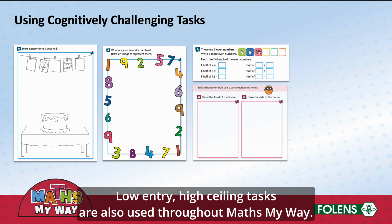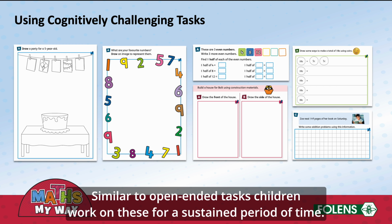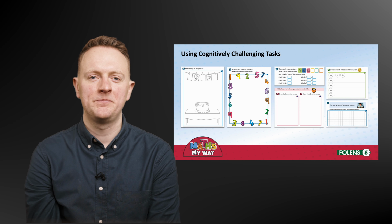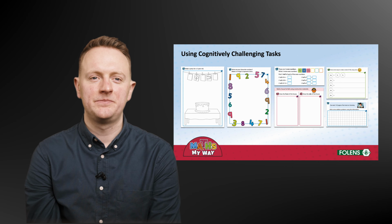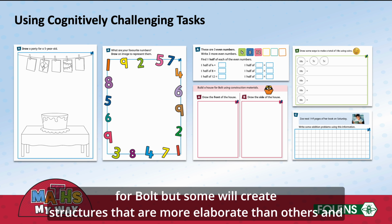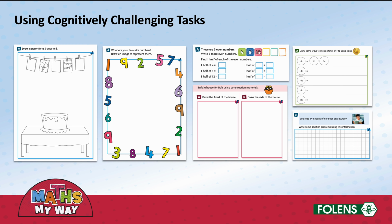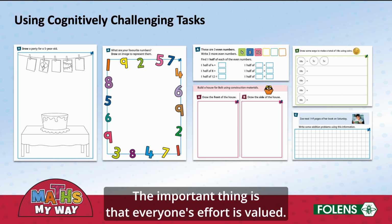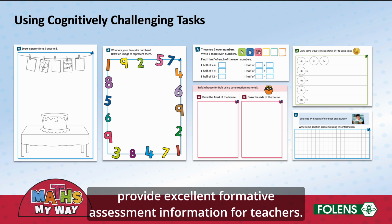Low-entry, high-ceiling tasks are also used throughout Maths My Way. Similar to open-ended tasks, children work on these for a sustained period of time. These are tasks that every child should be able to engage with, but at different levels. For example, in constructing Bolt's house, every child will be able to make a house for Bolt, but some will create structures that are more elaborate than others, and some will draw the parts of the house in greater detail than others. The important thing is that everyone's effort is valued. These tasks and the record of the learning experience provide excellent formative assessment information for teachers.